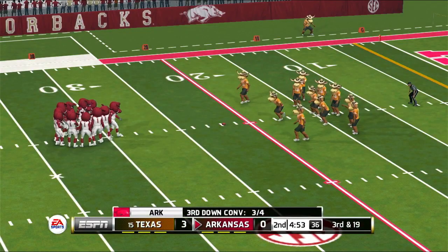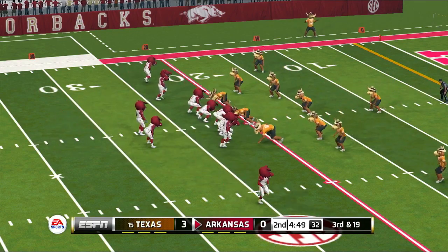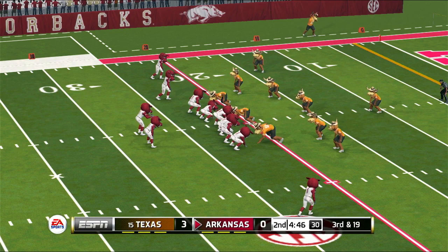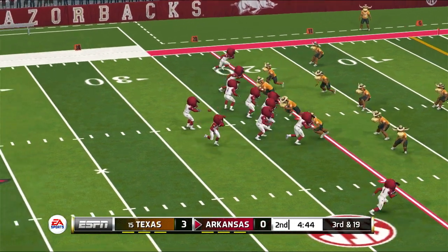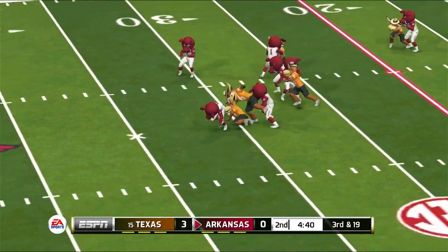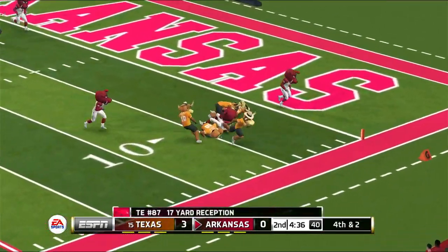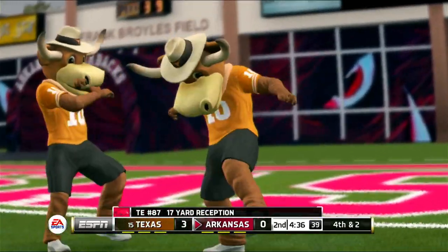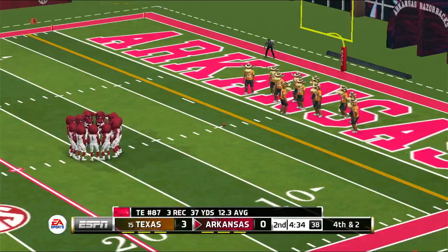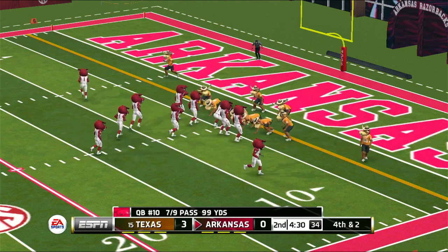And now they're faced with another third and long as they try to convert and move those chains again. He's under some heat. Well, they get all those yards, but come up just shy of the first. Good play call, almost perfect execution, except for the fact that they're not going to get the first down.